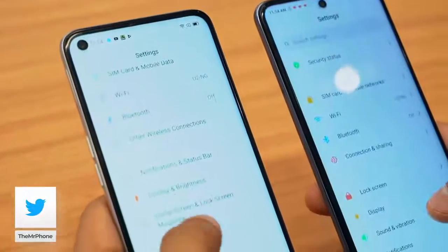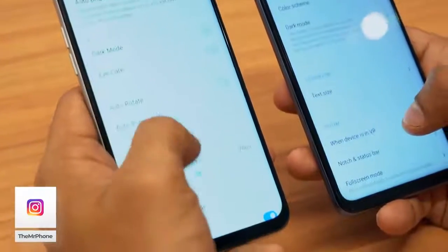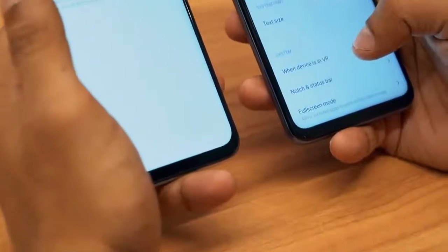But apart from that, when you're watching regular video content on both the phones, both the phones are almost identical. I couldn't see any difference whatsoever. So overall, when you talk about the display on both the phones, I think that the Realme 6 wins primarily because you get the 90Hz refresh rate. I absolutely love high refresh rate panels, so that's great on the Realme 6.